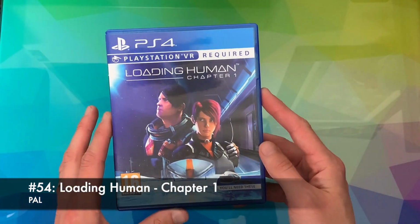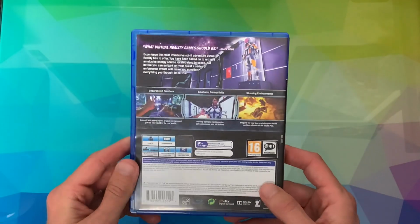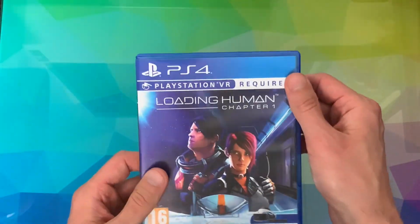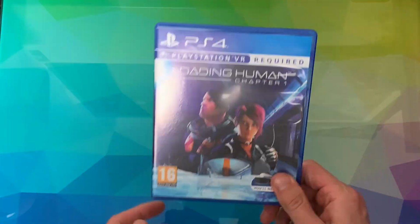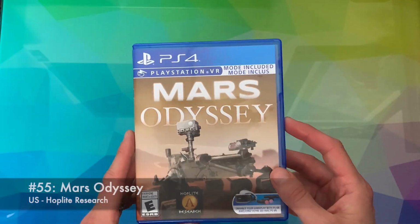And next up is Loading Human Chapter 1. Not 100% if they ever actually released Chapter 2 or beyond, but at least not physically anyway. Only the first chapter is available physically. Next up is Mars Odyssey.